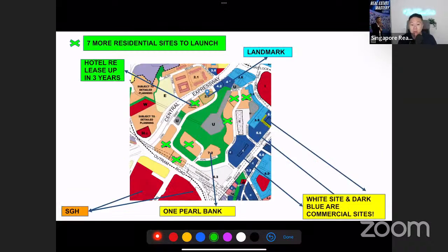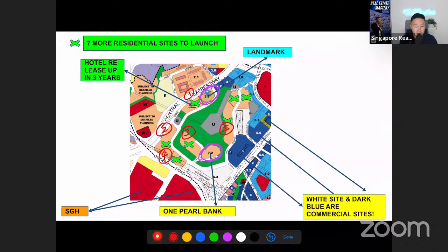When we start looking deeper into the master plan, we realize today there are only 2 plots of residential at the moment, mainly Landmark and another one, Pier Bank. I'm sure these 2 names are not foreign to you. You'll have been hearing them for the past couple of years. But the question is, can you see how many other sites are left? The brown, the orangey color sites are all the residential sites. So you can count: 1, 2, 3, 4, 5, 6, 7. These are all zoned already under the master plan, so Singapore has the intention to develop these 7 sites. The only thing we do not know is when they are going to be launched for sale.